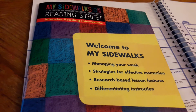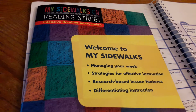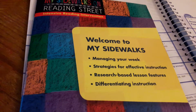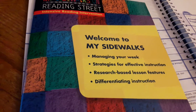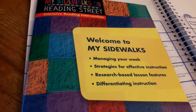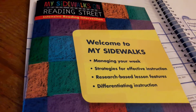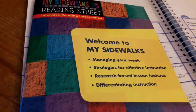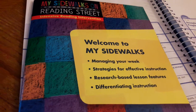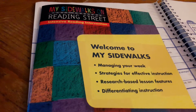Now, other characteristics are obviously the progression that the learner has to move through. This is going to be the stages of development. So first, the learner will have to identify letters, so letter recognition. Then the learner will need to learn the sounds in those letters, blending those sounds together, building fluency, learning vocabulary, and then improving comprehension.